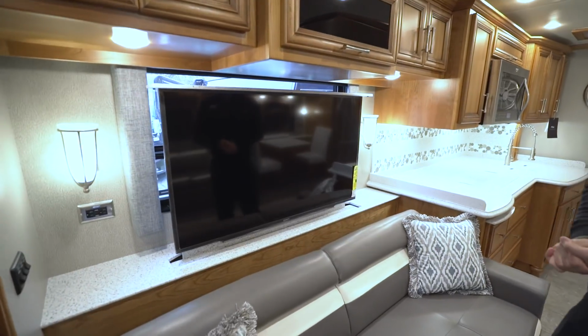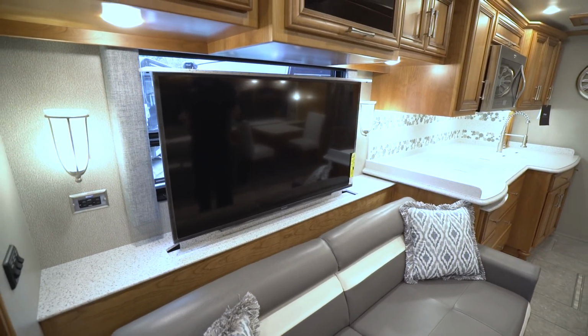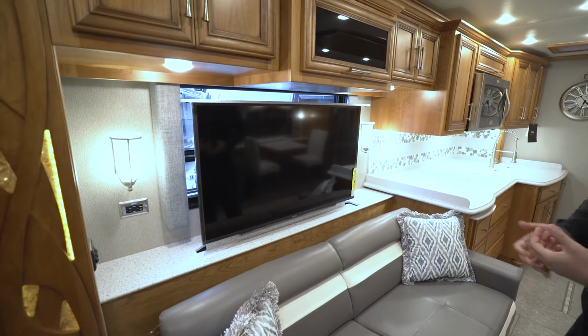Behind that is your TV. It is a Sony Bravia TV. This one is on a televator. It's exactly what it sounds like. It's an elevator for the TV.